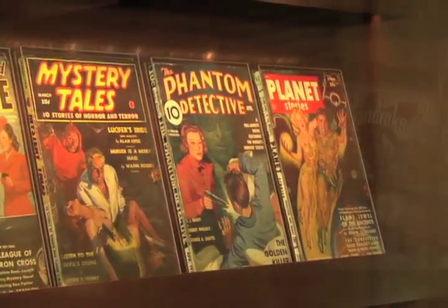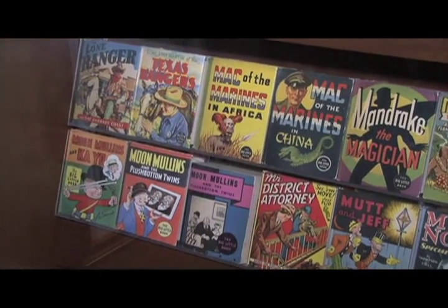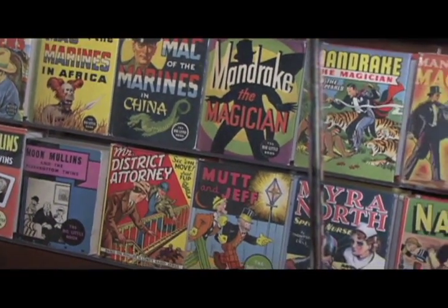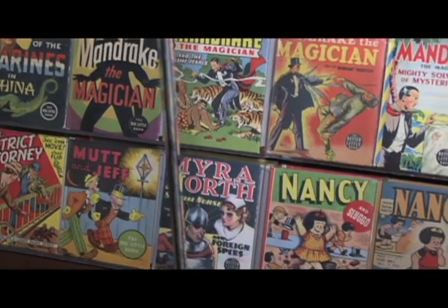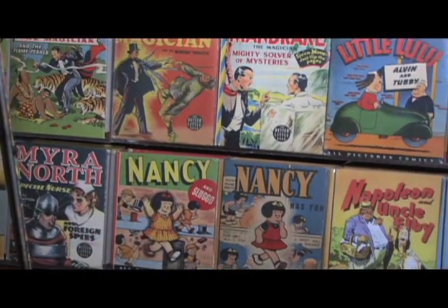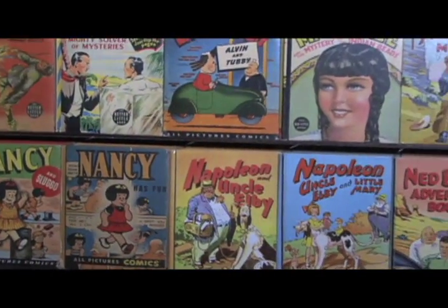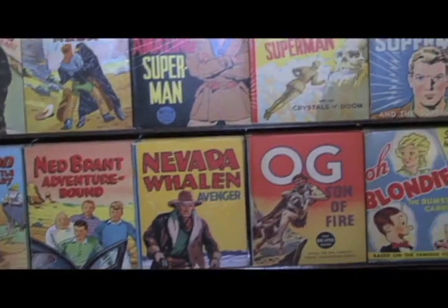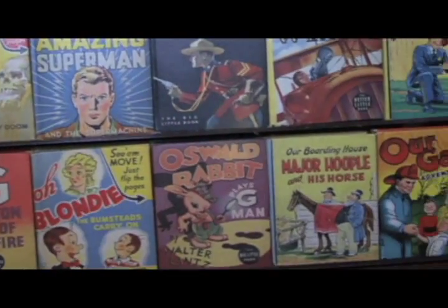Over here we have our collection of Big Little books. These were huge in the 30s. They were 10 cents a piece, and what's really unique about these Big Little books is this collection right here was actually purchased from Whitman Publishing as all their file copies, which means that these books have not only never been sold, they've never been read. The bindings haven't even been broken. So these were, as I said, very popular.